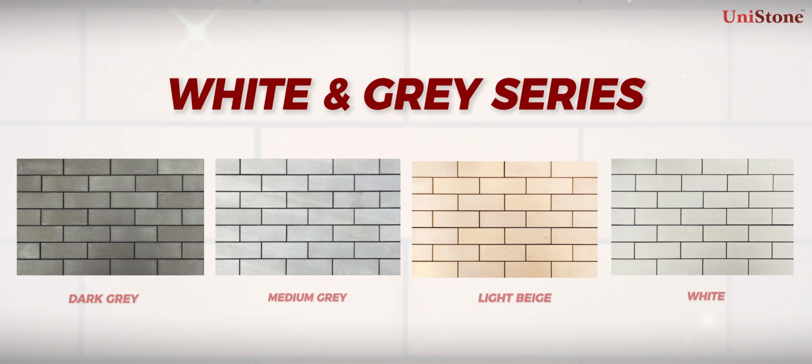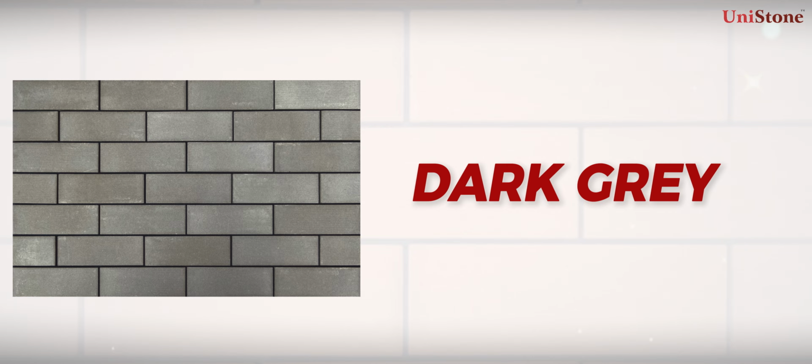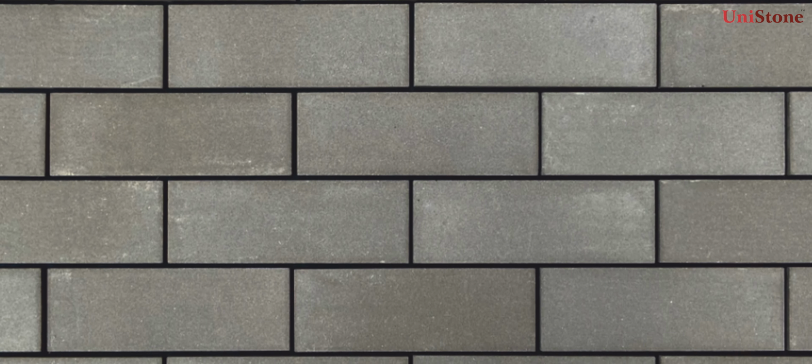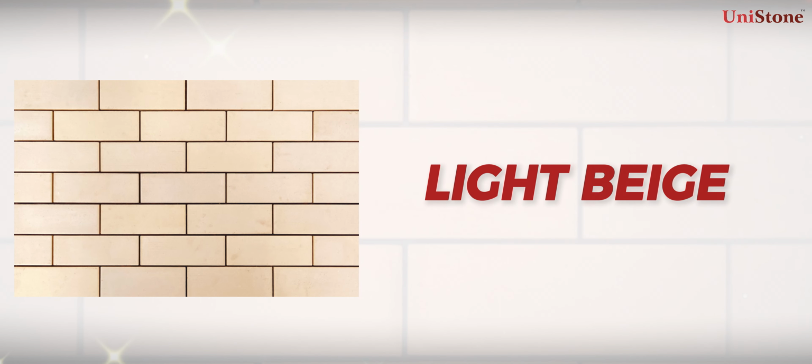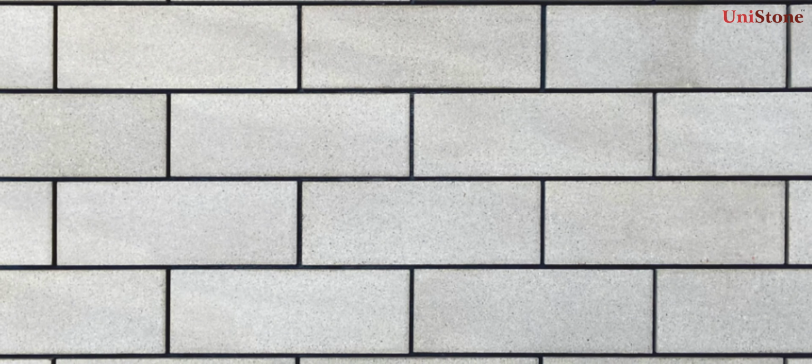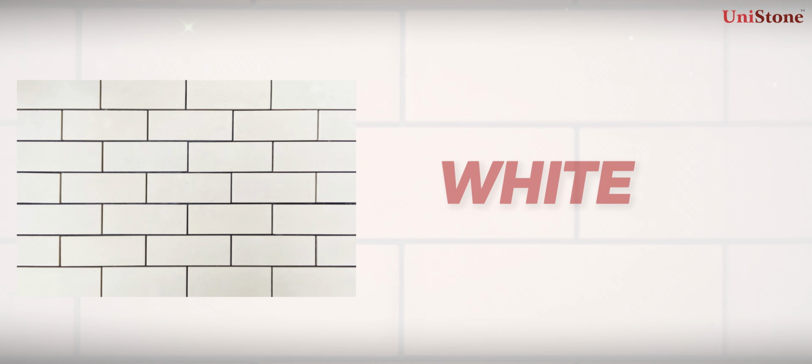Have a look at White and Gray Series of clay tiles. It has dark gray, light beige, medium gray, white.